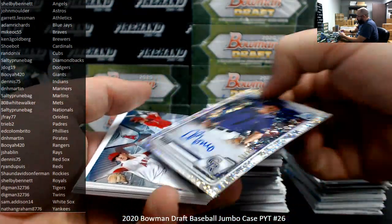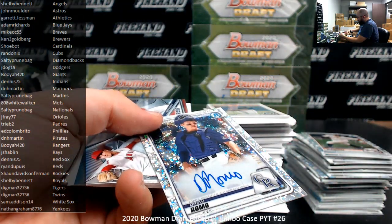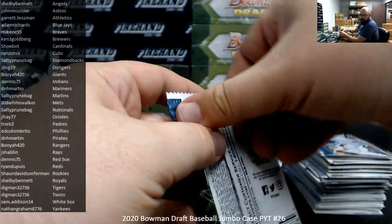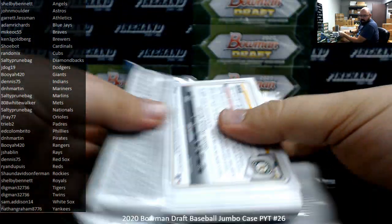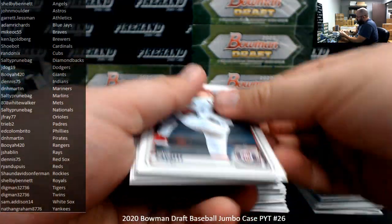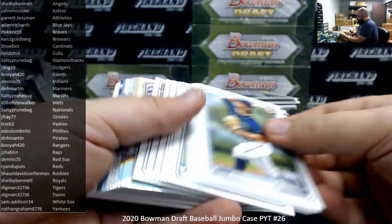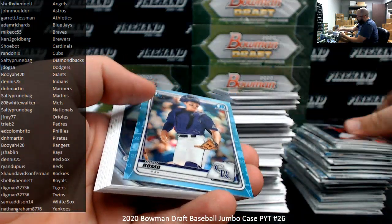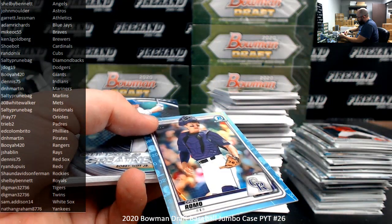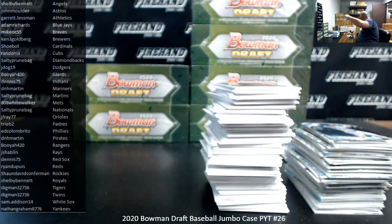I got a sparkle auto, Drew Romo for the Rockies, number 71. That's a nice hit for Sean Davidson Furman. Congrats. Sky blue refractor, Drew Romo, Rockies. Rockies going to Sean Davidson Furman. First Bowman playoff. That is two.